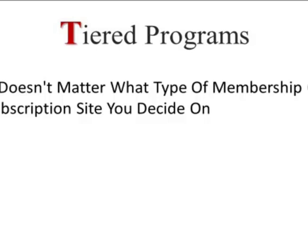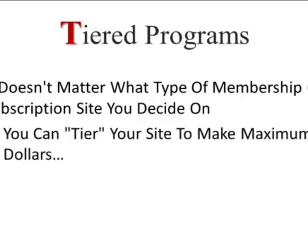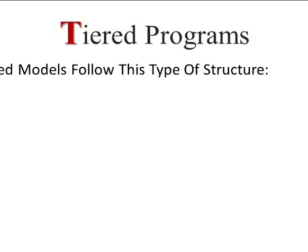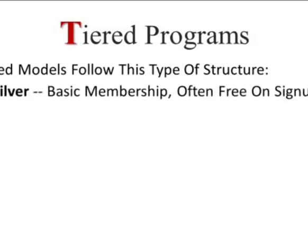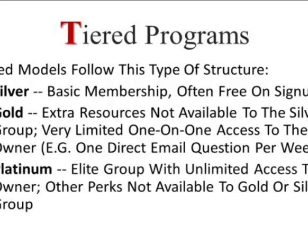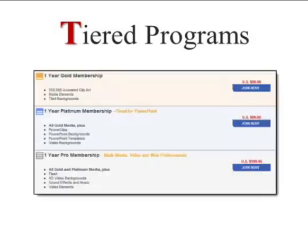Tiered programs. It doesn't matter what type of membership or subscription site you decide on, you can tier your site to make maximum dollars and please the maximum number of members. You've seen tiered models. They often follow this type of structure. Silver. Basic membership, often free on sign-up. Gold. Extra resources not available to the Silver group, very limited one-on-one access to the site owner, e.g. one direct email question per week. Platinum. Elite group with unlimited access to site owner, other perks not available to Gold or Silver group.